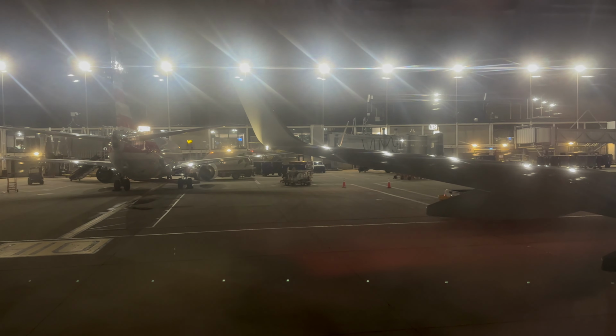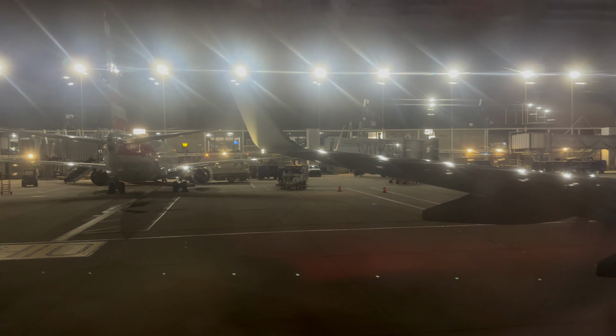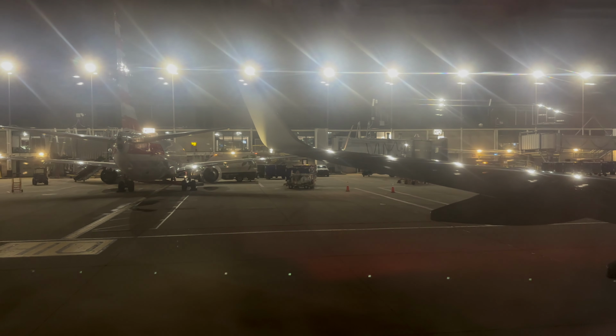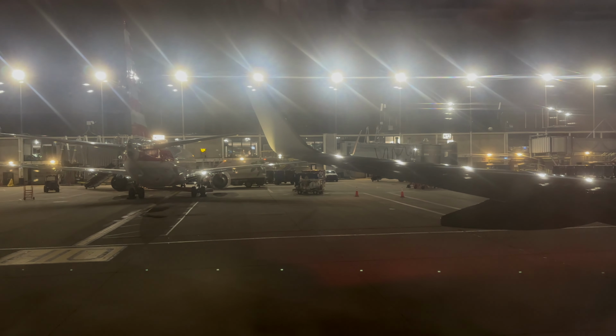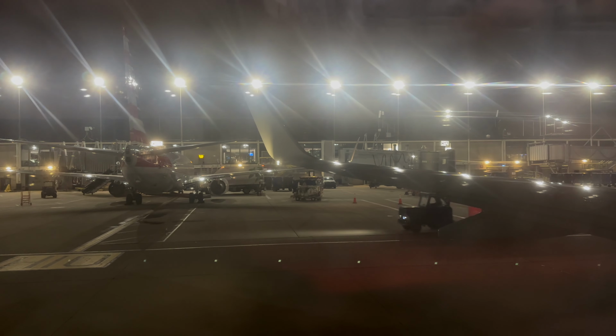If needed, exit path lighting in the aisle will illuminate near the floor to guide you to an exit, indicated by signs and lights. In the event of an emergency, leave all belongings and proceed to the closest usable exit. If needed, oxygen masks will drop from an overhead compartment. Remain seated with your seatbelt fastened and pull the mask down to start the flow of oxygen.